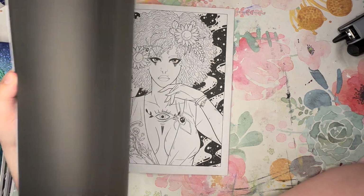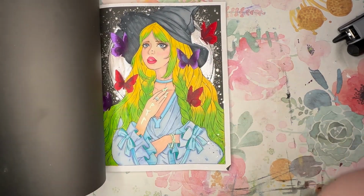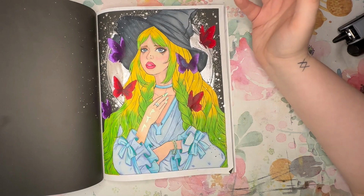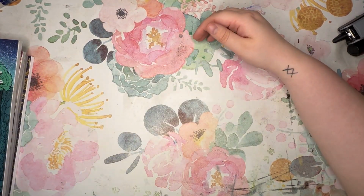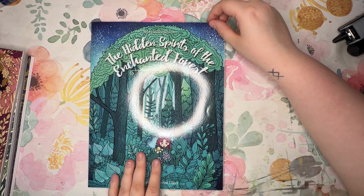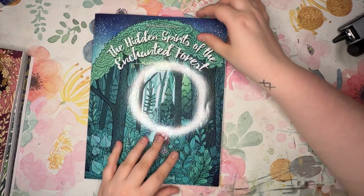I do have a page colored in this one, but I don't love it. It's not my favorite. I guess I kind of made it look like me in a way. I just don't really like this page. I do have some other Cocowayo books, but they're PDFs, and I haven't printed them off. I'm going to go into my Julia Rivers books now.